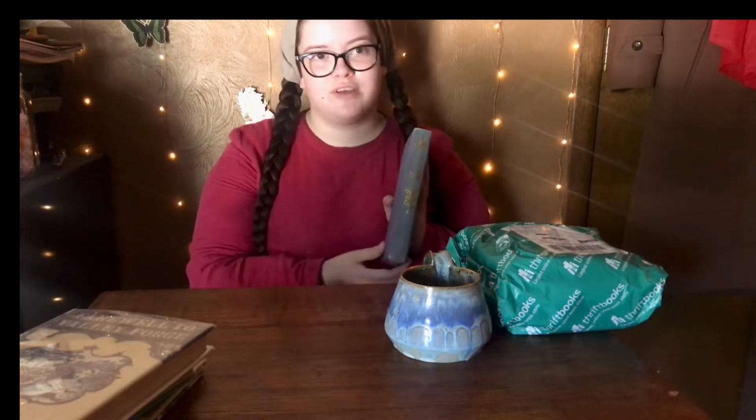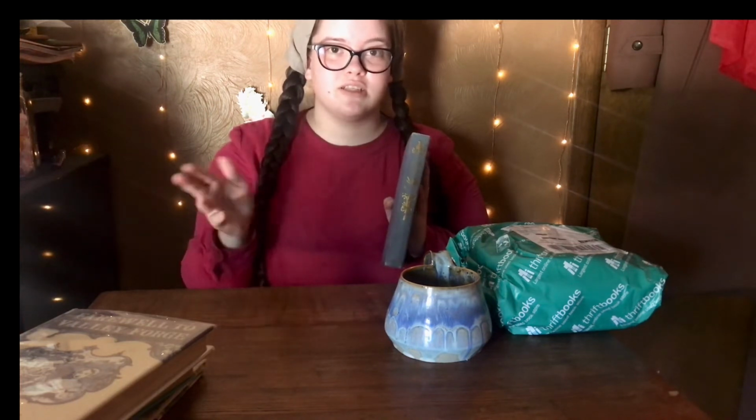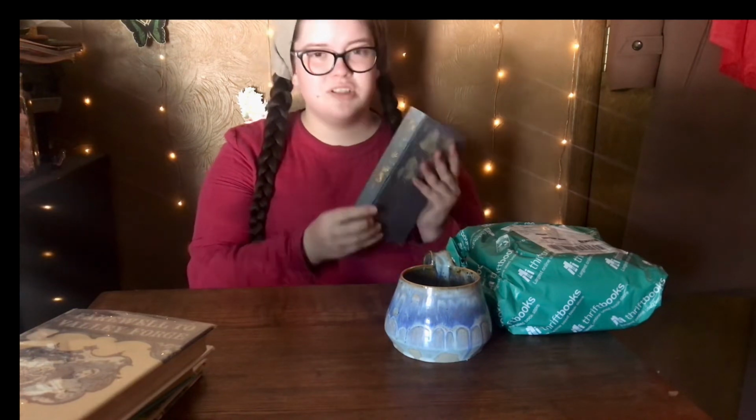And I guess reflective would fit too, but it is so nice because I can put this on my bookshelf, and even at dusk I can see the gold, and it's just really pretty, really bright gold, and the gold is really intact. So I was so excited about this.